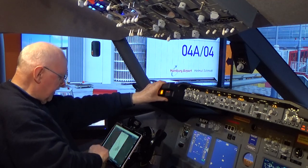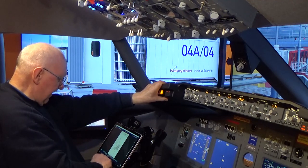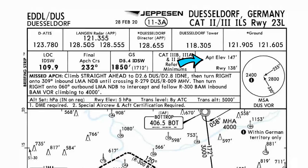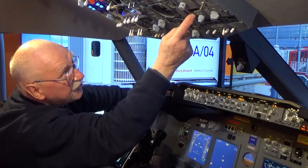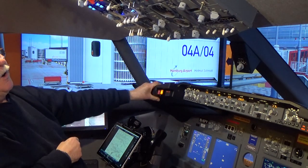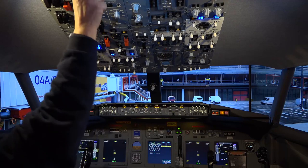And we'll have a look and see what the airport altitude is at Dusseldorf. And the airport elevation is 147, so we'll need to put 150 here in our landing altitude. All right, we're moving along.